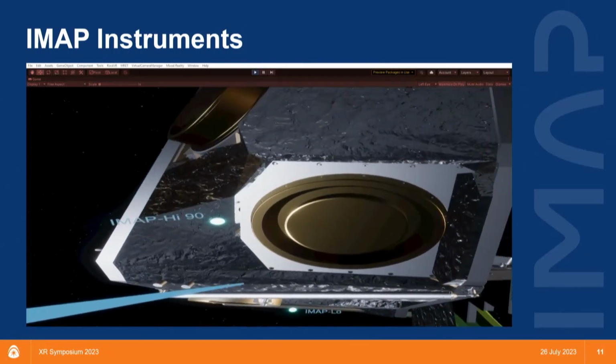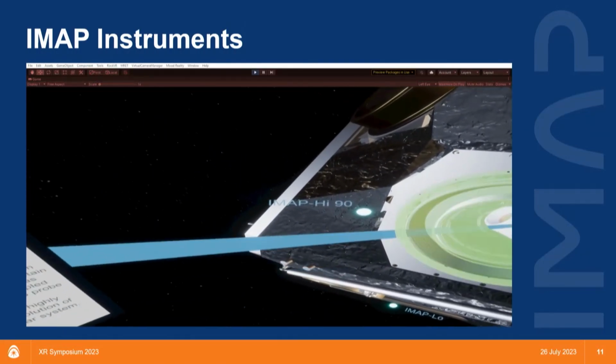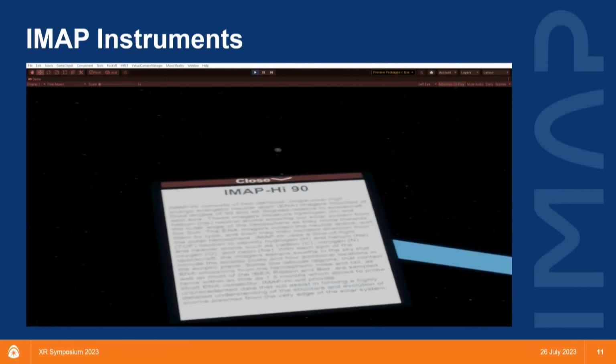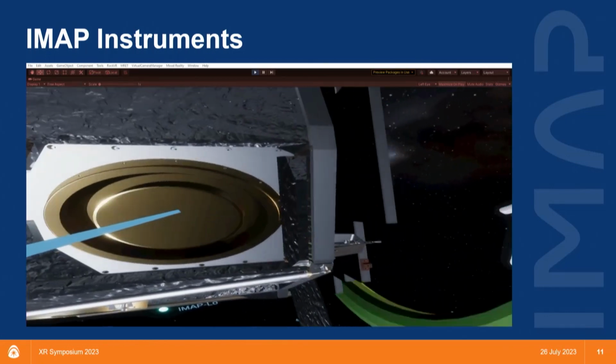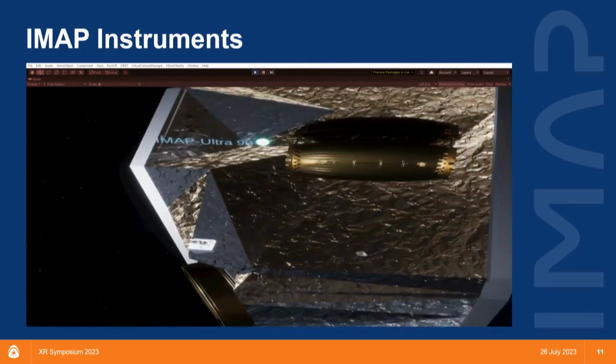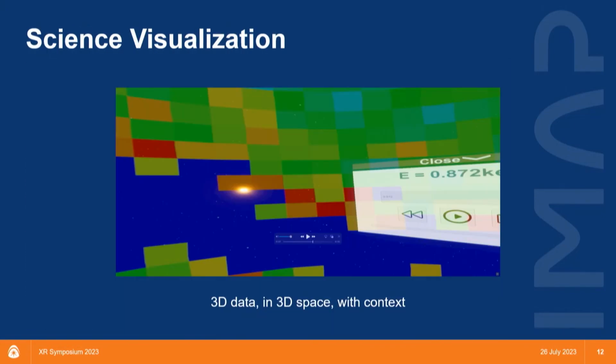You can see immediately how that might be beneficial for engineering purposes too, being able to touch and make transparent the instruments, wireframe them, see the sizes, get a sense of scope, reach inside, see what you can do. So this is beneficial in terms of building towards that capability.